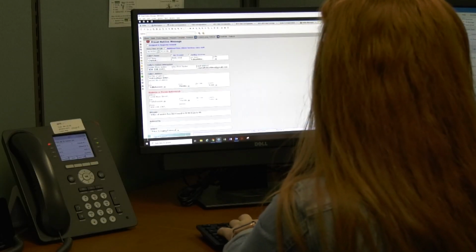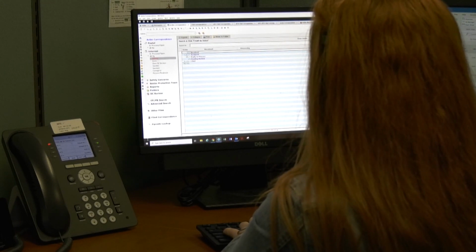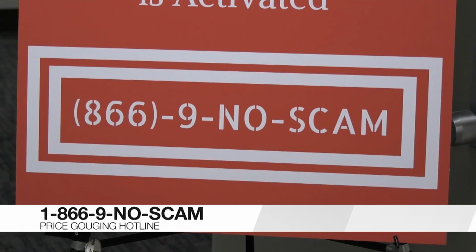If those prices are jacked up, we need you to let us know. We've already stopped some of these price increases in real time. That lets everybody get the supplies they need and be able to afford them. Consumers who feel prices on essential items have been drastically increased in the past few days can contact the price gouging hotline at 1-866-9-NO-SCAM.